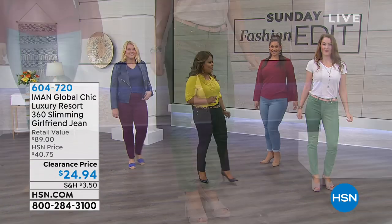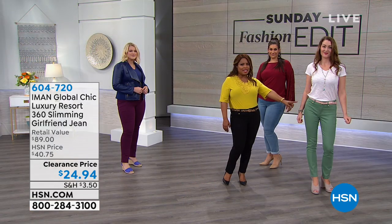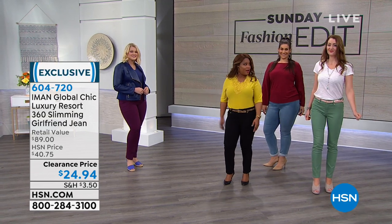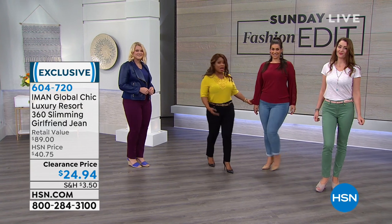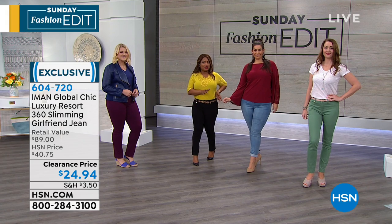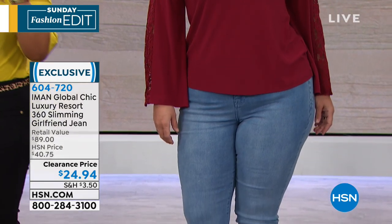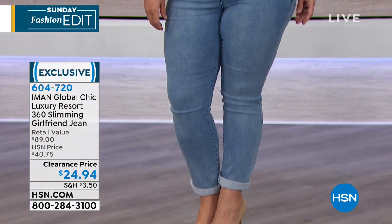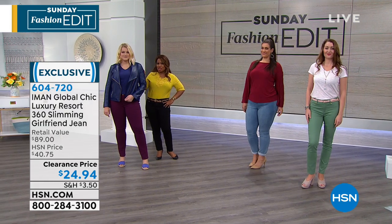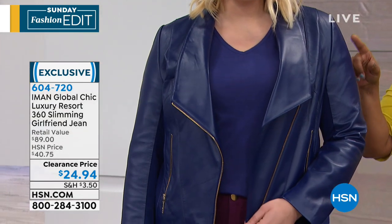A couple of sneak peeks of what's coming up. We're going to be featuring this t-shirt. We're going to be featuring the 360 degree slimming girlfriend pant that I'm wearing and that all of the girls are wearing. And we've got this pretty blouse that's part of a complete set. You get the blouse, you get a pant, and there's even a clutch handbag, all on sale. But I think the piece to own and the big fish to catch in this show is going to be this lambskin genuine leather jacket. Look for that, because that's the piece.